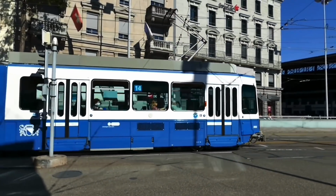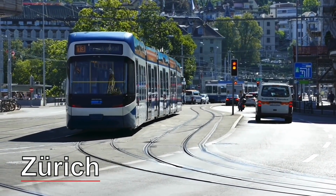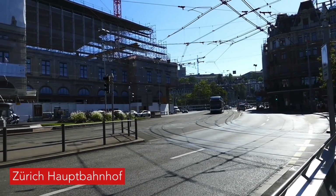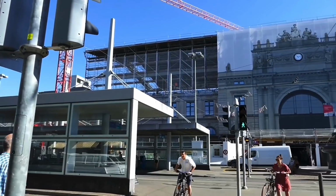Zurich. Not the capital, but still the largest city of Switzerland and the main hub for Swiss railway services. The main station was opened in 1847 and the main buildings are from 1871, although they were under renovation when I travelled.